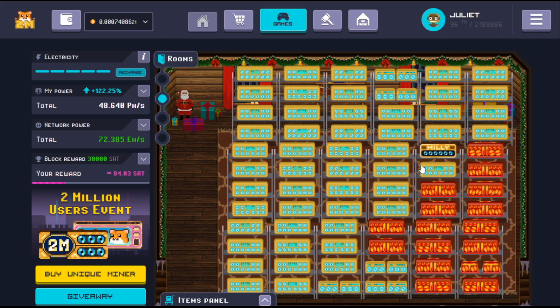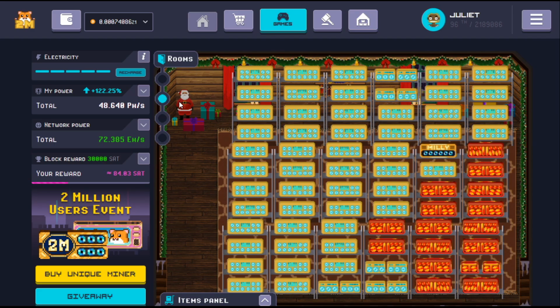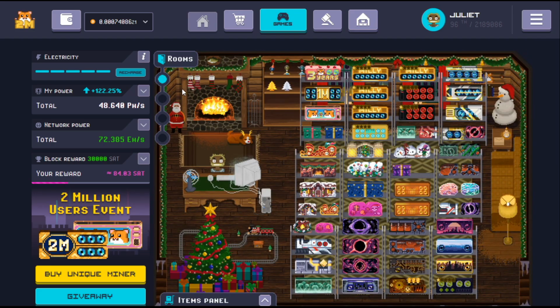But I need to keep at least one as a standard miner, just to hang on to that initial bonus. I know I've probably repeated that about 5 times, but I just want to make sure you guys don't make that mistake and end up losing some of your bonus. Okay, and the other thing in connection with the changing of miners.